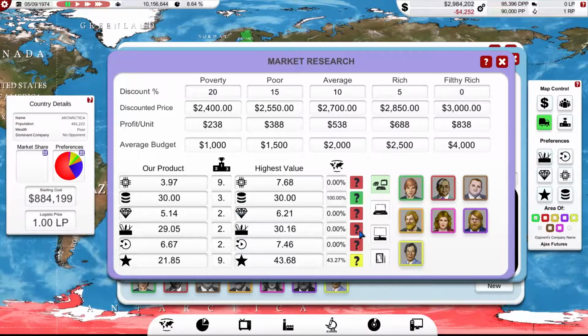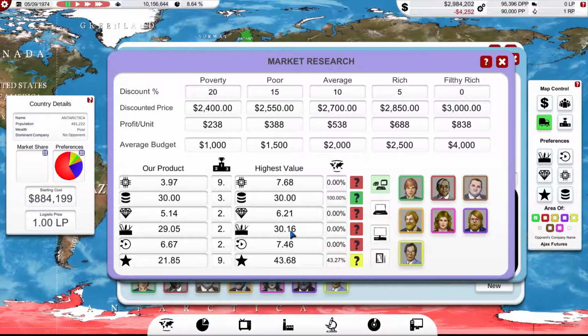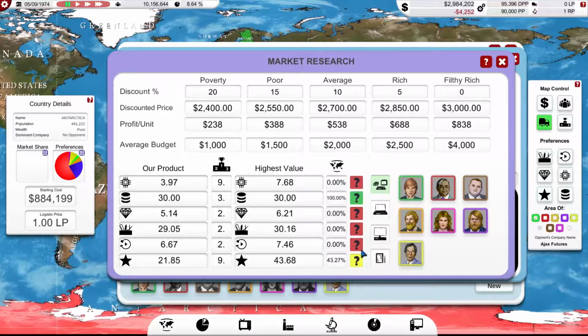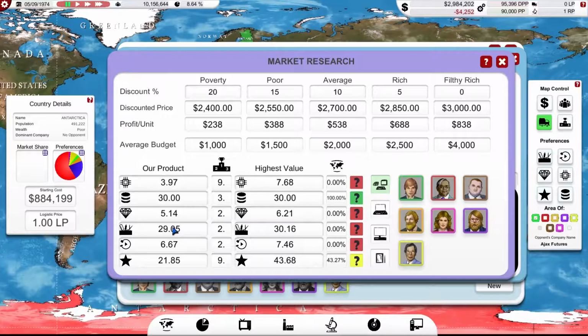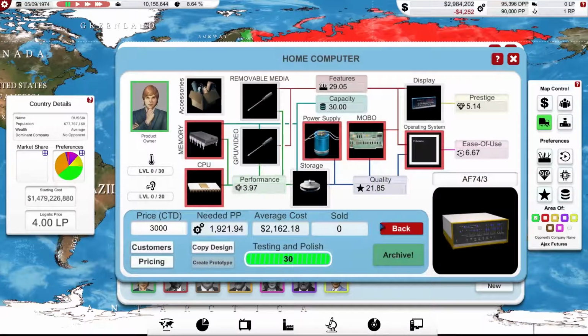Now here, the red company, which I think is this chappy here, yep, just about beats me. Oh, just about beats me on ease of use. If I take these people out, yeah, they don't appear to have great values here in this column, in great attributes compared to me in many other areas, I think. But let's see if that pricing strategy will work. So let's market that machine.